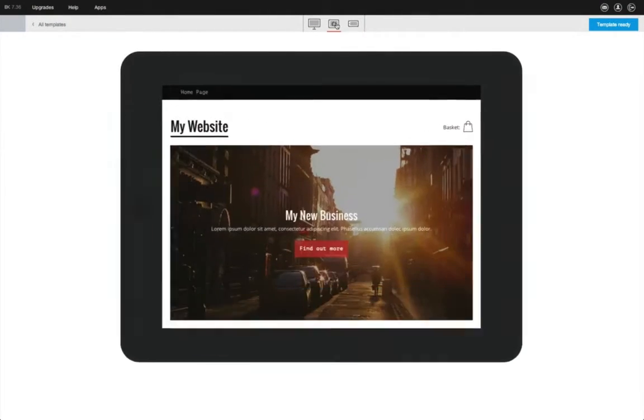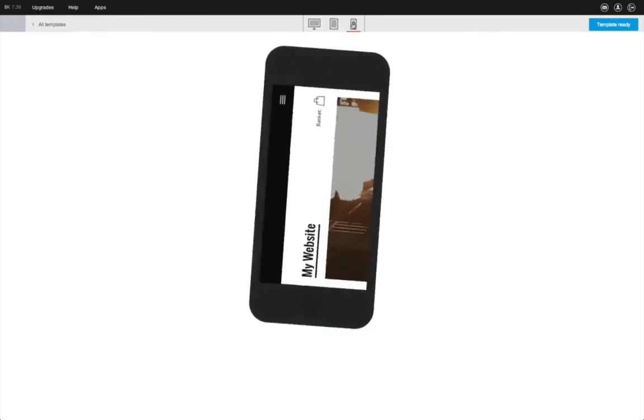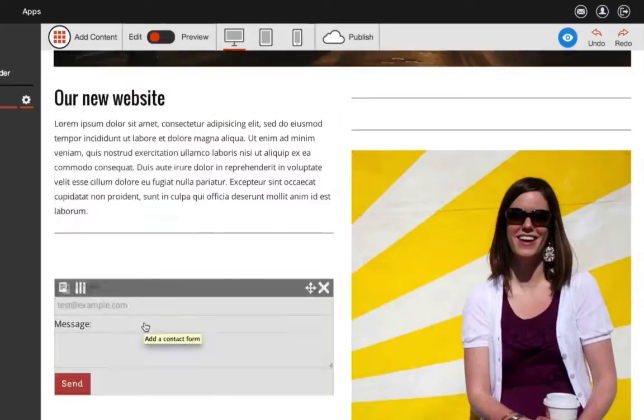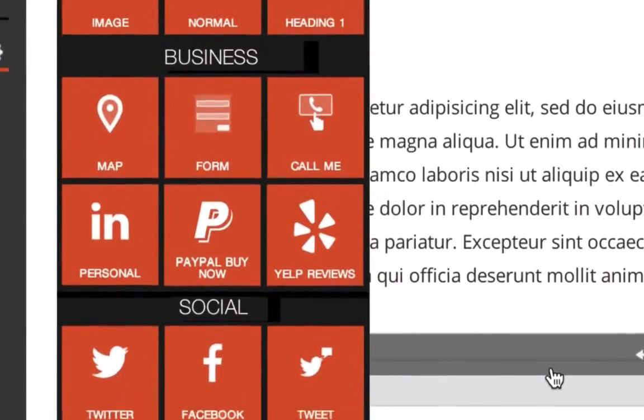Site Builder is the quicker, easier way to create websites that look great on web, tablet and phone. Edit text and images and see changes instantly on each kind of device. Page layouts adapt to keep the site looking great at any size. Add forms, maps, videos and everything you need to win business.